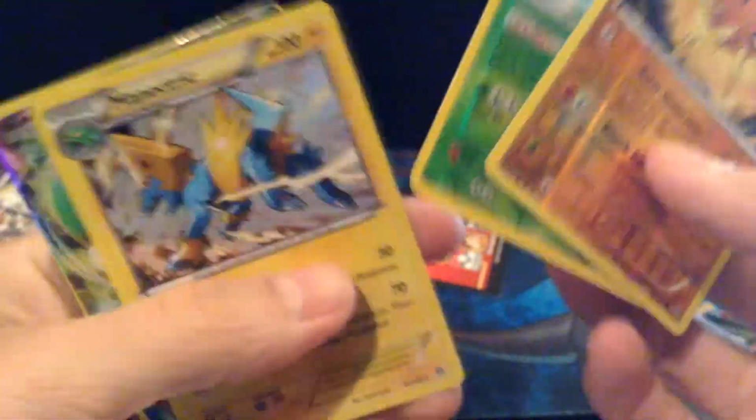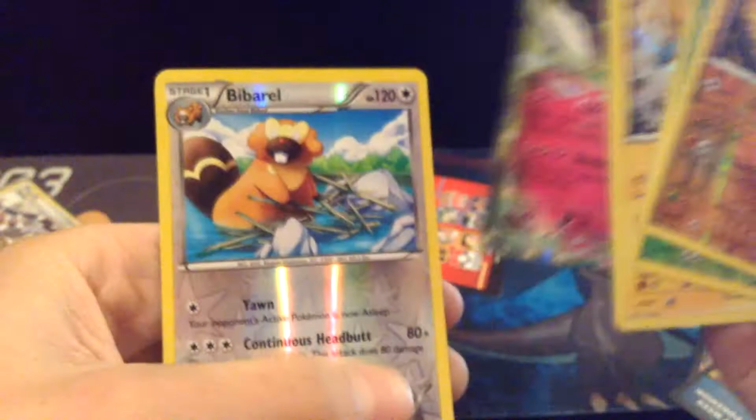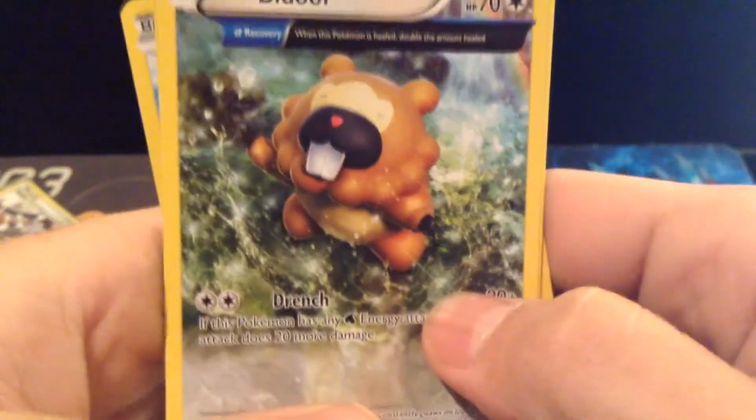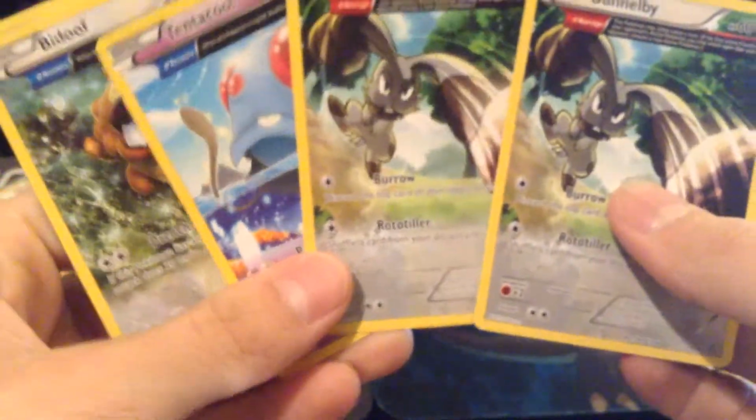Alright, so let's go over the good cards that we got. We got this reverse holo Solrock. Reverse holo Ludicolo. Holographic Manectric. Gardevoir EX that Jonah pulled, and a reverse holo Barrel. And then for the 2/3 prints, we got a Bunnelby, Tentacool, Bidoof, Electrike, and another Bunnelby. Yeah, these are awesome. These are amazing.